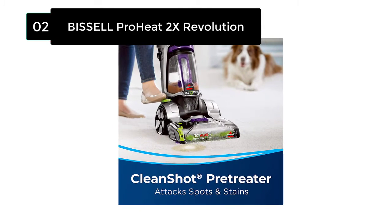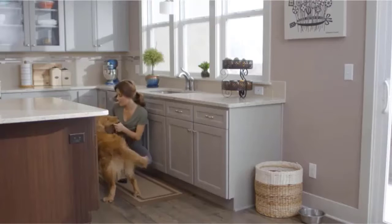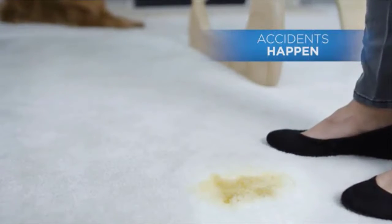It is easy to use. Bissell ProHeat 2X Revolution Max Clean Cleaner can operate both in the dry mode as a full-size vacuum as well as in the wet mode as a carpet cleaner.